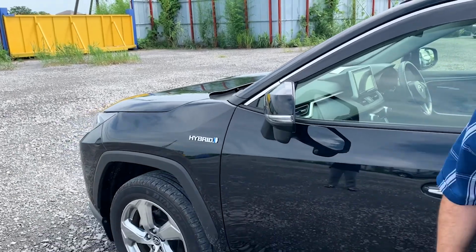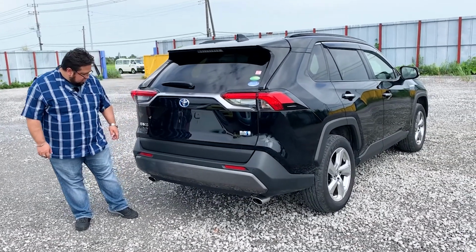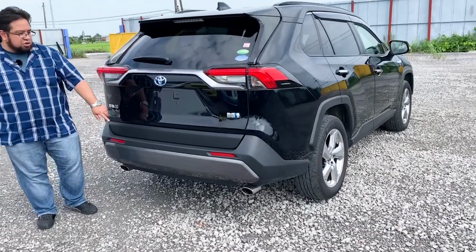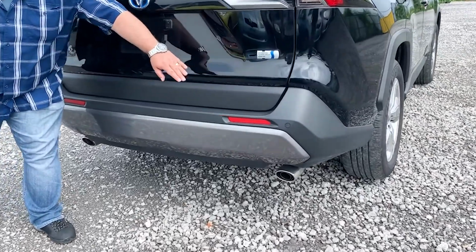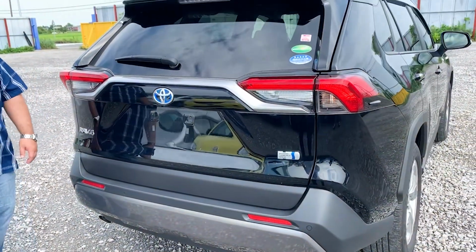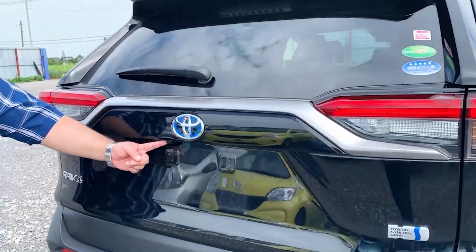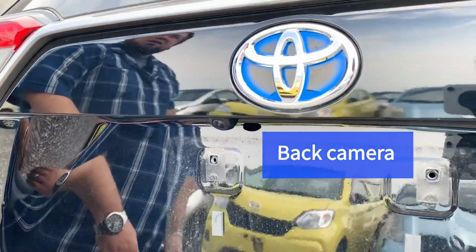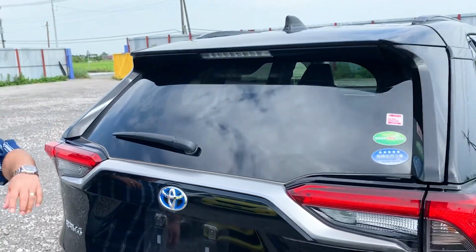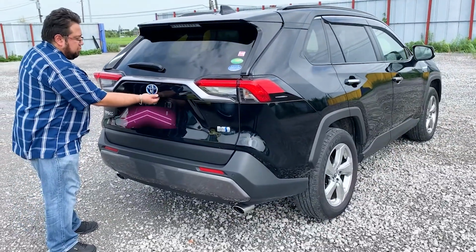A very cool car. All right, now back here. First thing, again, you've got your sensors all across the back bumper to help you when parking and to avoid any unwanted collisions. You've got your back camera right here, of course. Spoiler on the top, but the cool feature back here, of course, let me show you.